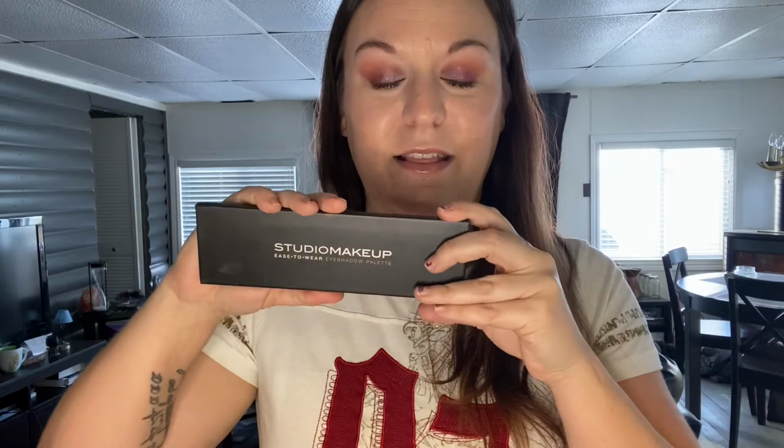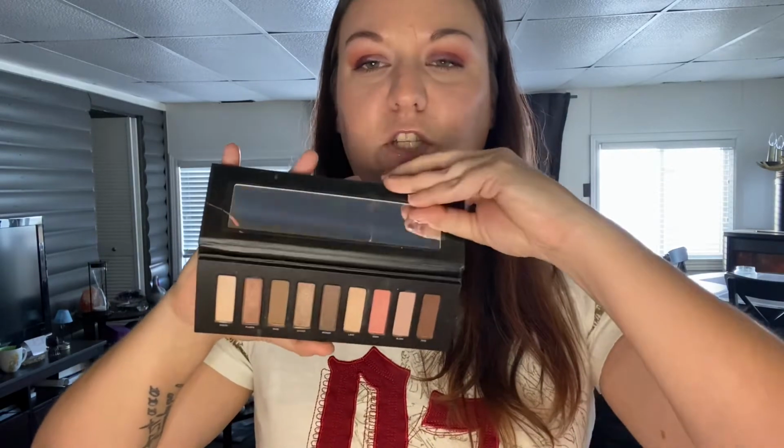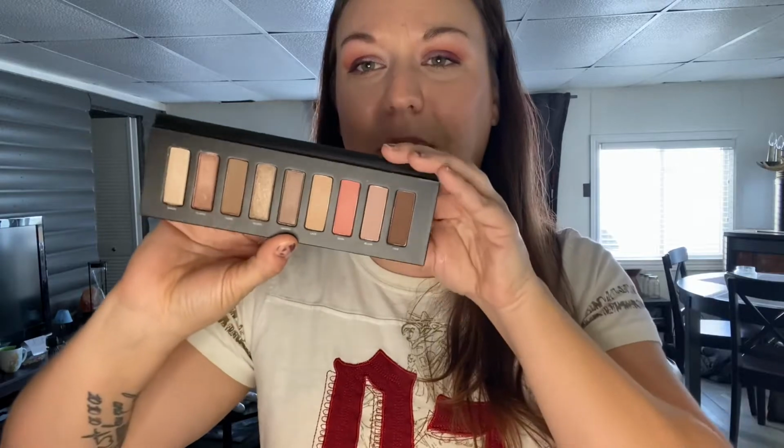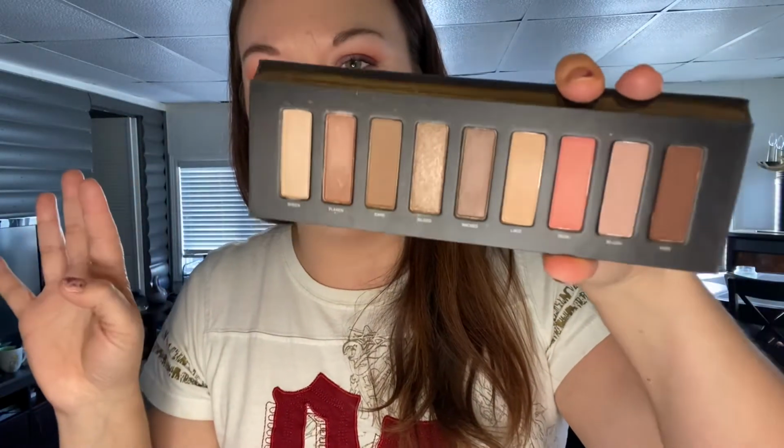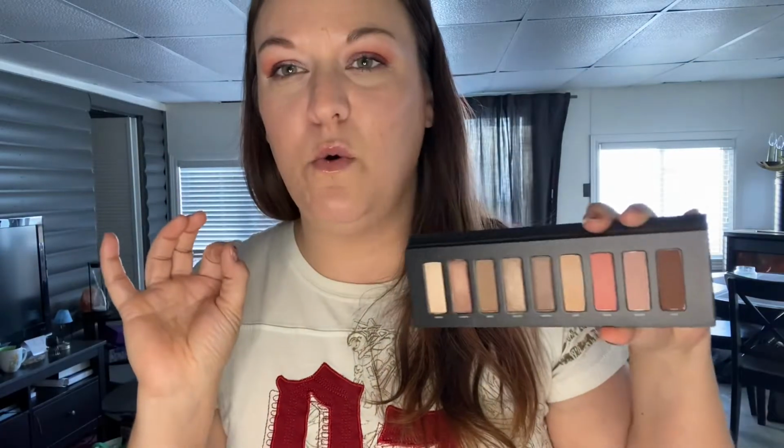The next palette I do have is by Studio Makeup. This is the Sheen and Fate palette. This was a BoxyCharm exclusive. Laura from Subboxes and Cocktails was so wonderful to gift this to me. I do like this palette. However, I have so many eyeshadow palettes in my collection that in order to hold on to something, I do have to really, really, really love it.